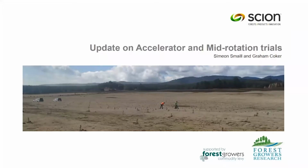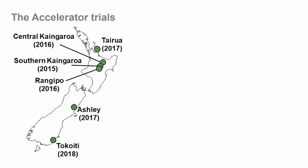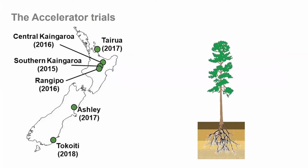The Accelerator Trial Series. This is a series of trials, 6 of them set up around New Zealand, with the intent of understanding what are the limitations to productivity at these sites and how can we get through those until we reach the physiological maximum of what we can achieve with Pinus radiata at these sites.